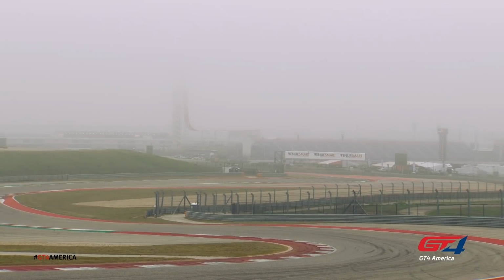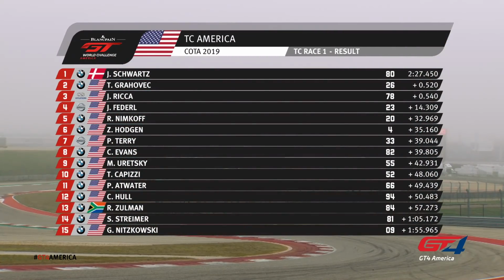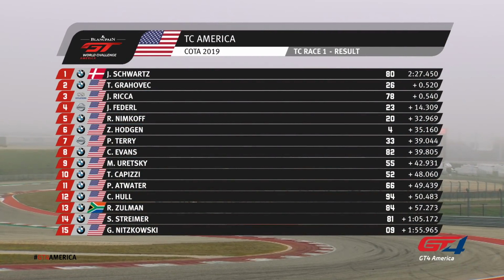Look at this. Still hazy, misty, foggy. But when you got that visor snapped down and you're at it in the car, it doesn't matter, does it? No, it's a toasty spot to be. And here's a look at the provisional race 1 results here for what is going to be a very entertaining season.